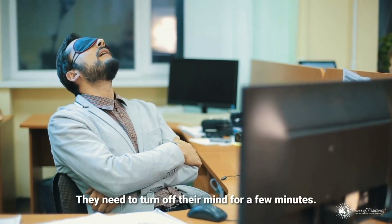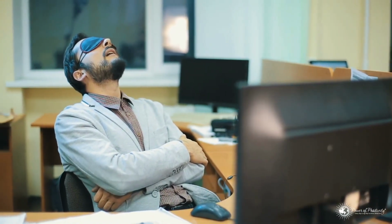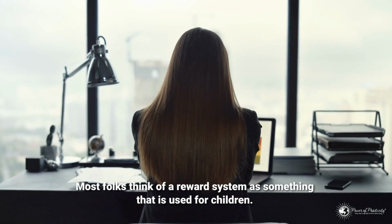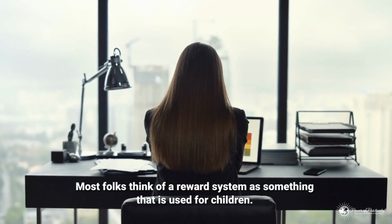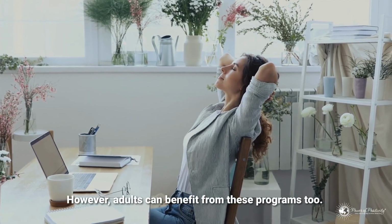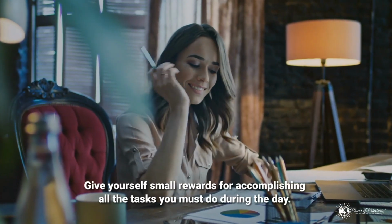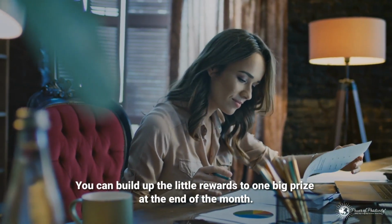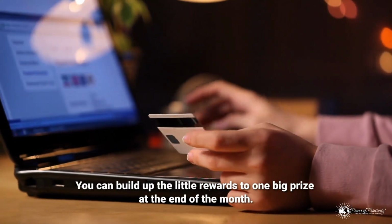They need to turn off their mind for a few minutes. 9. Create a reward system for you. Most folks think of a reward system as something that is used for children. However, adults can benefit from these programs too. Give yourself small rewards for accomplishing all the tasks you must do during the day. You can build up the little rewards to one big prize at the end of the month.